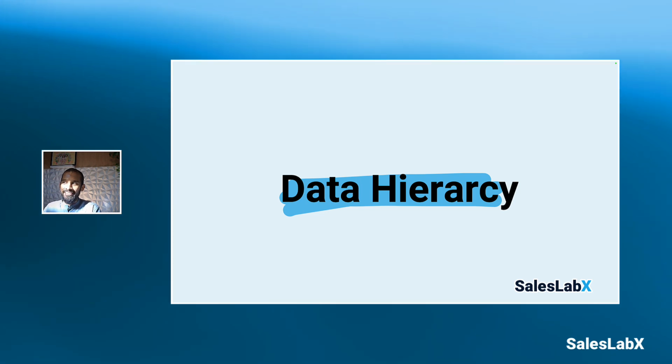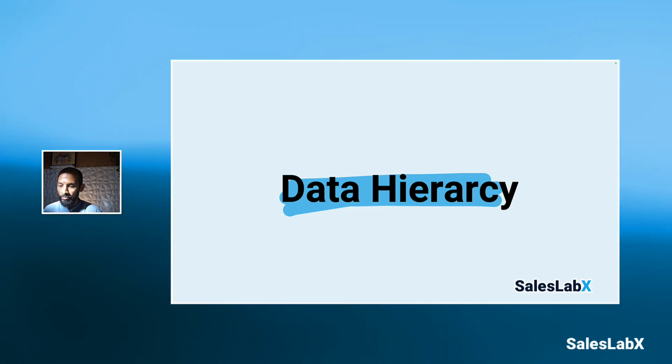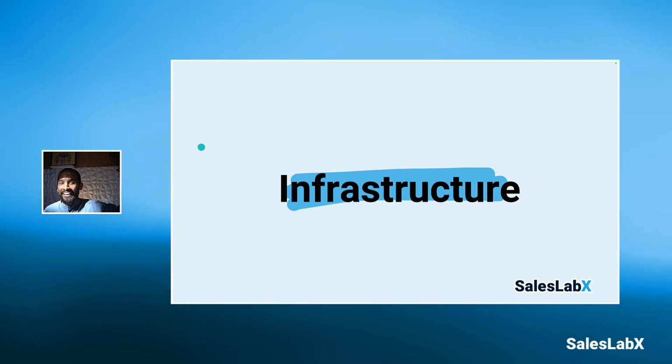If you don't have that data, you need to come up with a data hierarchy of what are the most important pieces of data for you. And then you need to come up with a strategy on how to collect that data. You need to build the infrastructure around that data hierarchy.